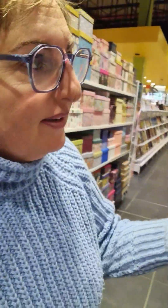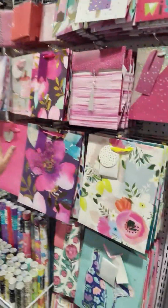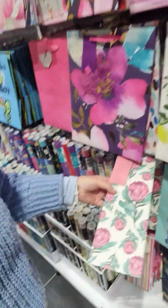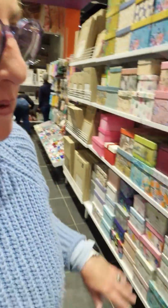Of course I also buy it for gifts, but I don't necessarily shop in this aisle just to buy packaging for gifts. I mean, look at this. How cool is this? Okay, they also have some boxes. And then if you have an art business like me, you don't just shop in the art section, you also shop in the stationery section.